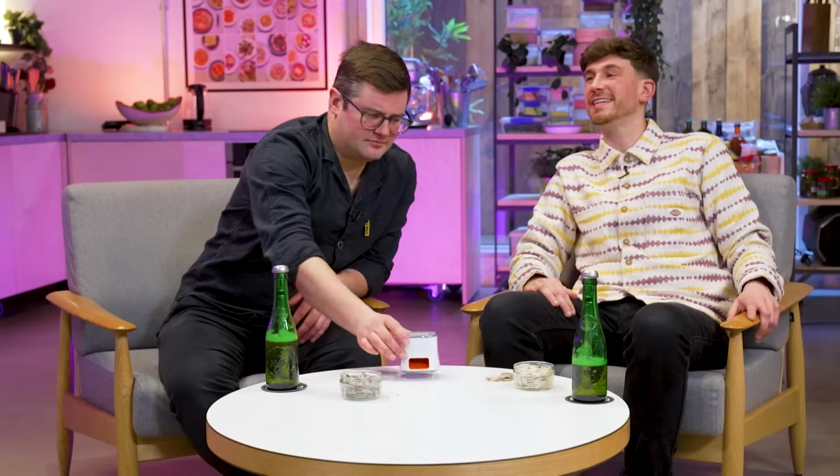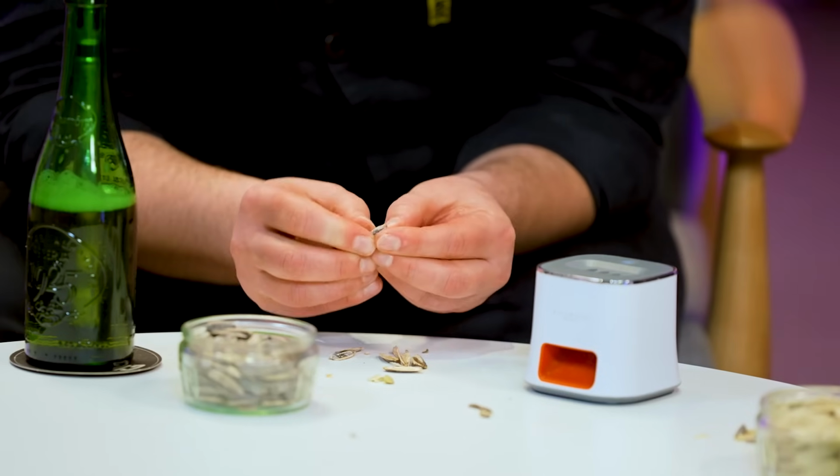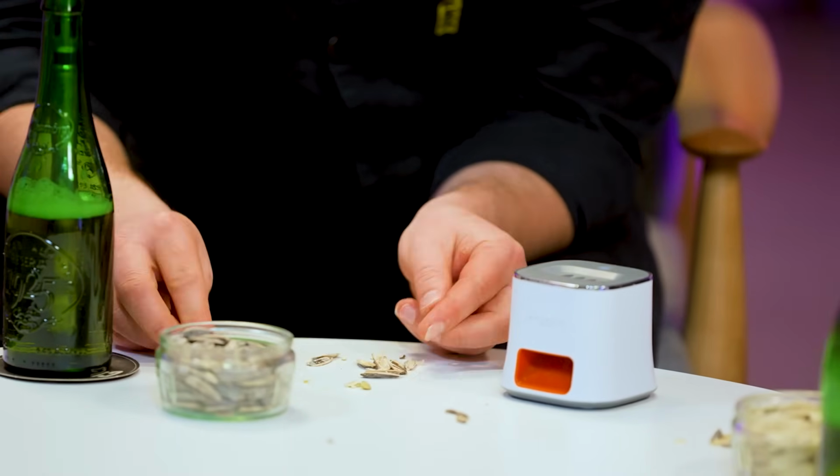So this is one of those gadgets that you didn't know you needed. I'm still not sure I need it. I don't need it. I'll be honest, I've never shelled a pumpkin seed before. This is new to me. I'm learning. But I don't need this to do it. What would be lovely, and it would need redesigning, is actually a funnel. You being able to tip in a large volume, then them go through and come out, because on an individual seed basis, it's time consuming and easier to do by hand.